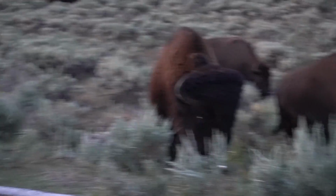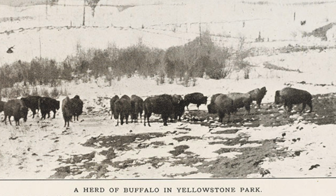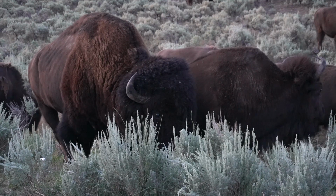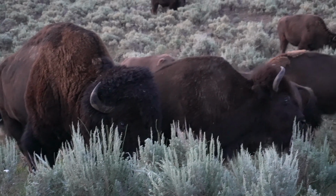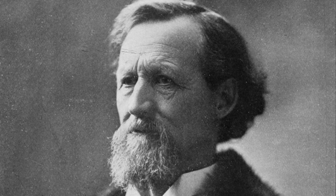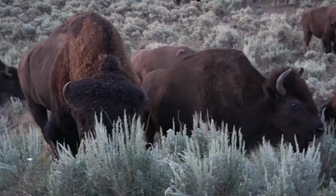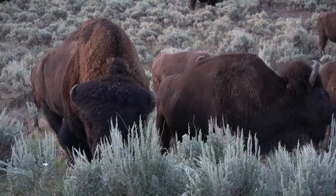In 1903, Teddy Roosevelt visited Yellowstone while he was President of the United States. When he visited, there were only about 25 bison in the entire park. America nearly killed off the bison, but by about 1900, it was trying to save the species. One man named Charles Buffalo Jones earned his buffalo nickname by being a buffalo hunter, but to his credit, he then turned to saving the bison before it was too late.